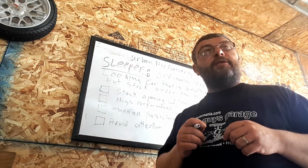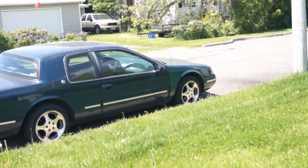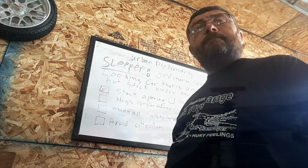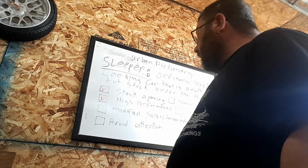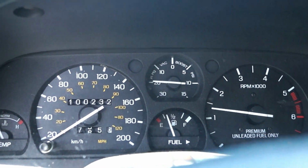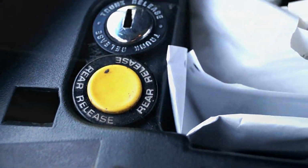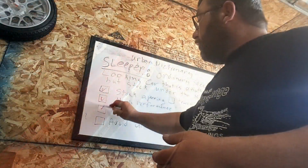And let's see how many boxes we can check off with the old Cougar. Is it stock appearing? Check. High performance? Check. Is it modified with a supercharger or nitrous? Got boost? Yes. Two trunk release buttons. What? You didn't see that. Check, check.